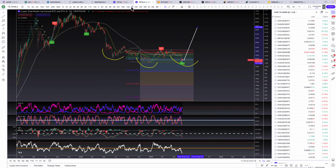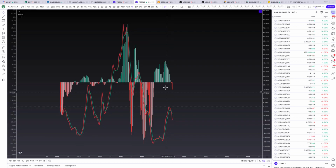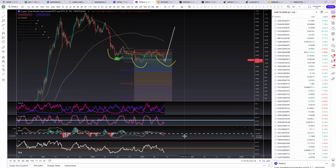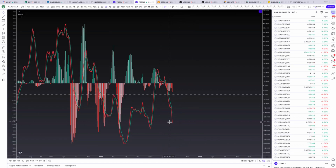So go to the weekly chart. MACD is red. We have the TSI cross down. We need to see that cross back up, and then we're golden. If we go to the 3-day chart, right now TSI is crossed down, MACD as well too. We're below the 0 line. So momentum right now is to the downside, obviously, as we've been seeing.